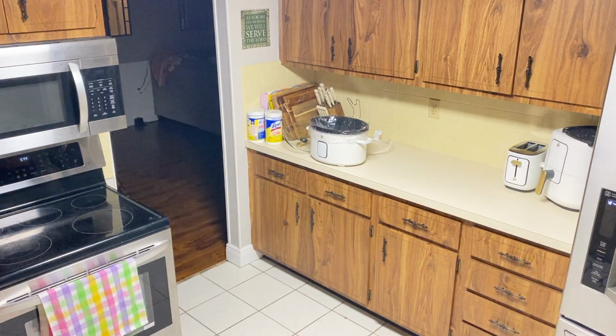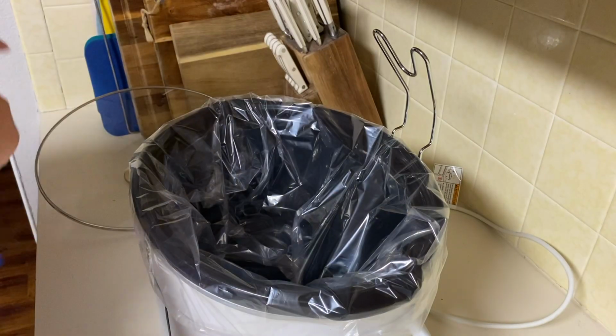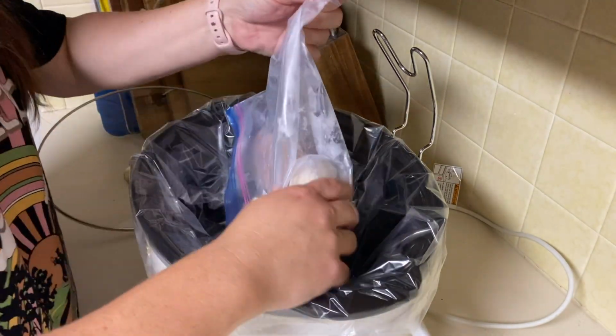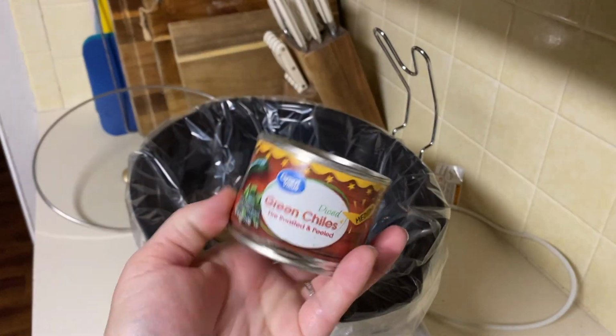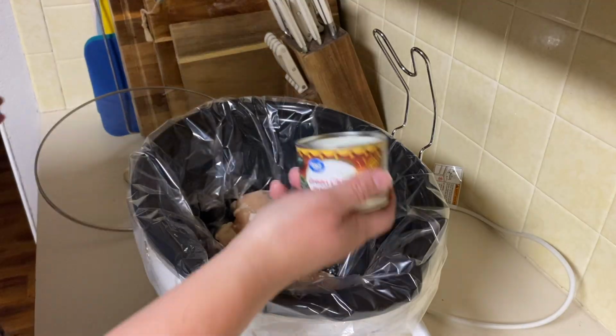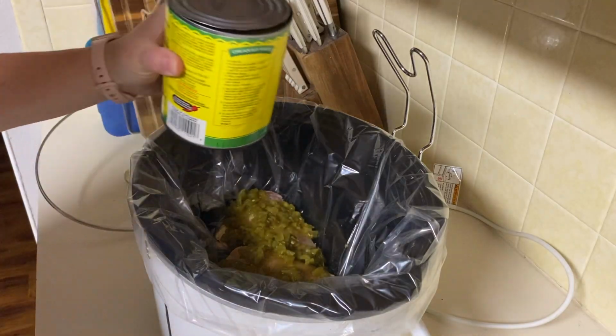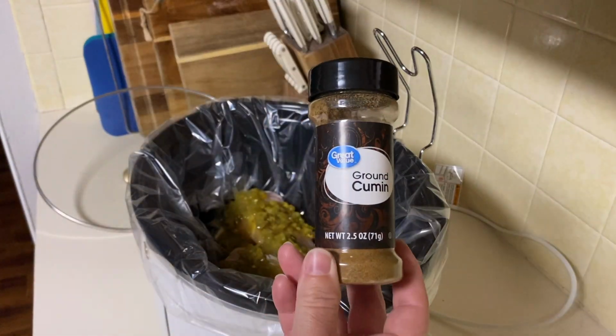So today I'm just making green chili enchiladas. I think I've shown this in a video before. It's one of my go-to dinners when I don't have anything planned. I like to keep the ingredients on hand. And so I just threw that in there so that could cook during the day.